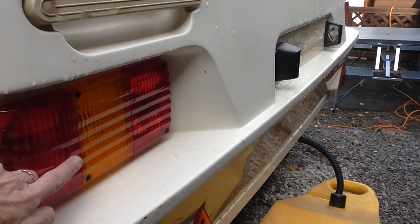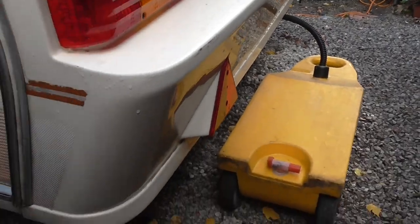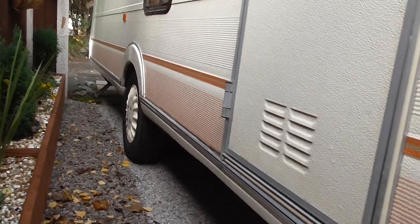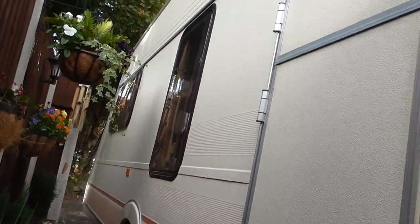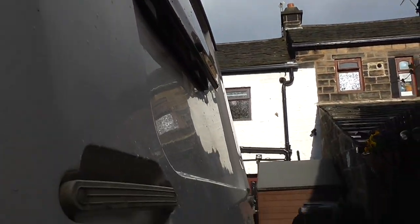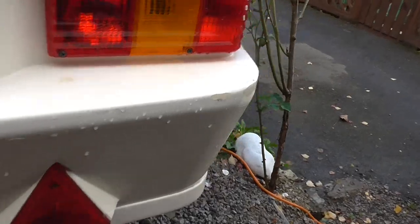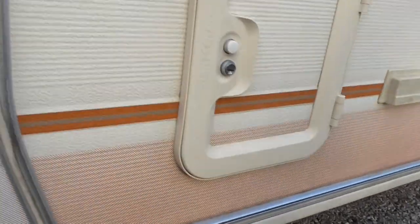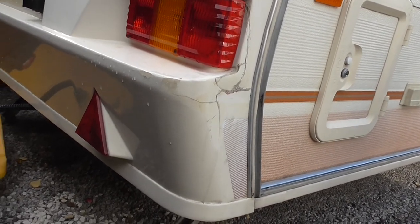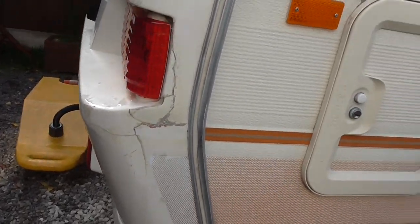It's had two brand new lights fitted, two brand new light units. This corner's all good. I'll try and get down and show you so you get a bit of an idea of what it's like. All reasonable condition. There has been a previous repair on this corner here, which I'll show you now. Somebody's obviously bumped it at some point and cracked it and repaired it. But that's the only really bad bit on this caravan.